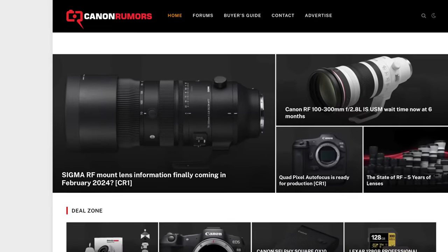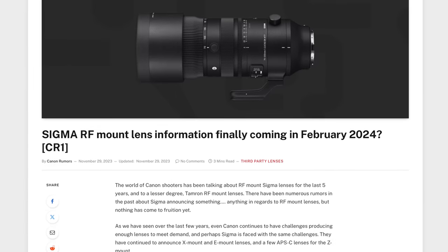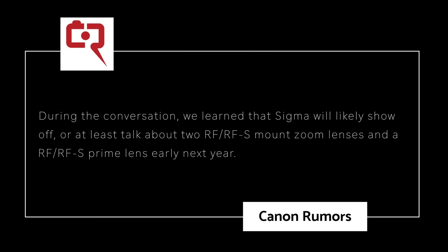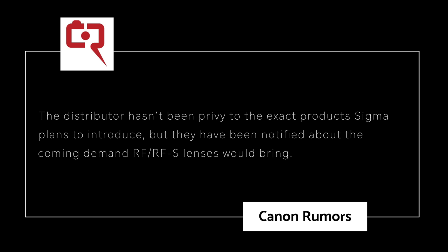And today, according to Canon Rumors, we have a big Sigma announcement that's happening in February. In a recent conversation that we had with an employee of a Sigma distributor in a certain country that we cannot name, we learned that February might finally be the month that we hear something from the Japanese third-party manufacturer. February is definitely a big month for the RF mount. And during that conversation, we learned that Sigma will likely show off, or at least talk about, two RF, RFS mount zoom lenses, and a RF and RFS prime, and that's to be early next year. The distributor hasn't been privy to the exact products that Sigma plans to introduce, but they have been notified about the demand that these new lenses would bring.